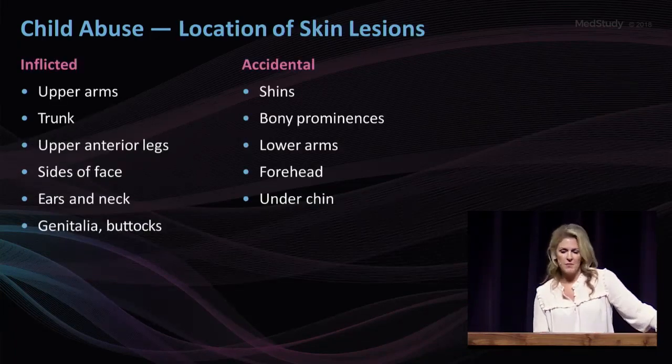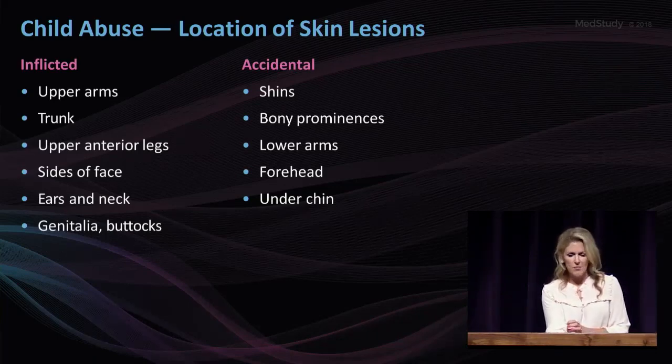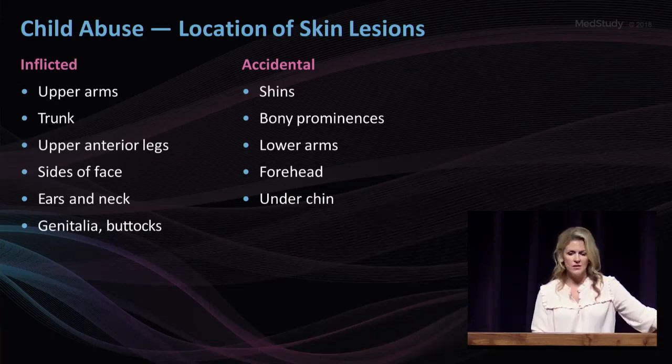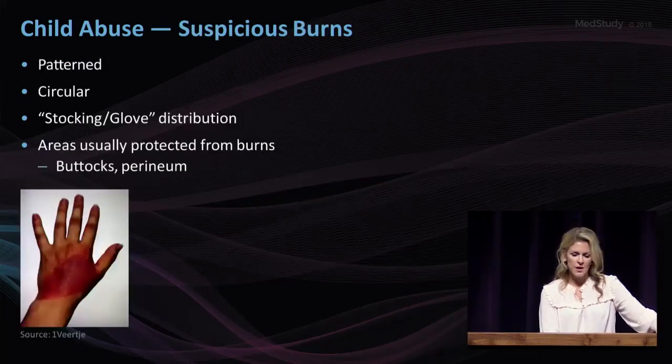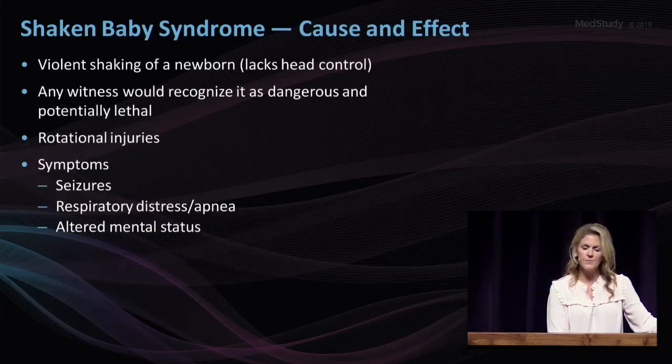Again, we've mentioned this briefly, but inflicted things are generally on areas that are protected, so upper arms, trunks, versus accidental injuries. We all see the kids that run around with bruises on their shins or bony prominences like their funny bone, their forehead, their chin. Those are common for accidental injuries. We talked about this in burns, but any pattern burn, a circular burn. This was probably from an iron here. The stocking glove, when it is the entire hand, are areas that are usually protected.